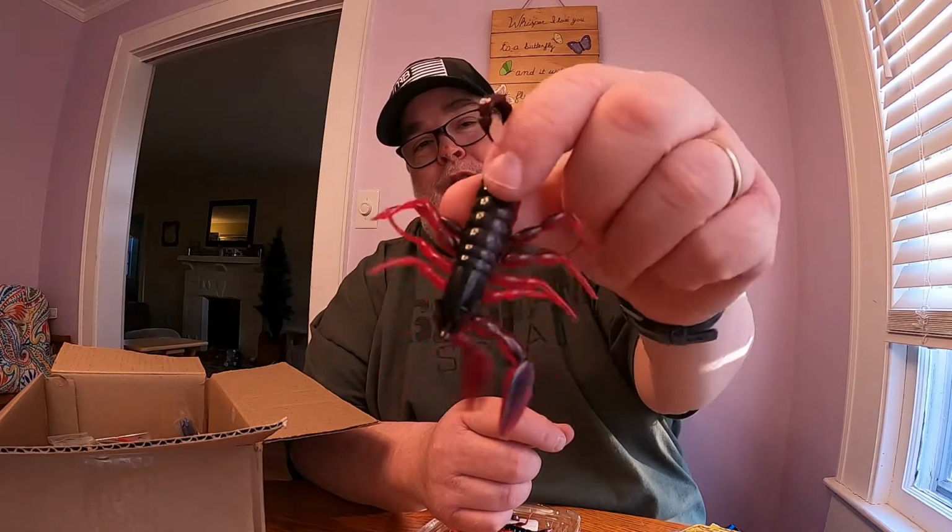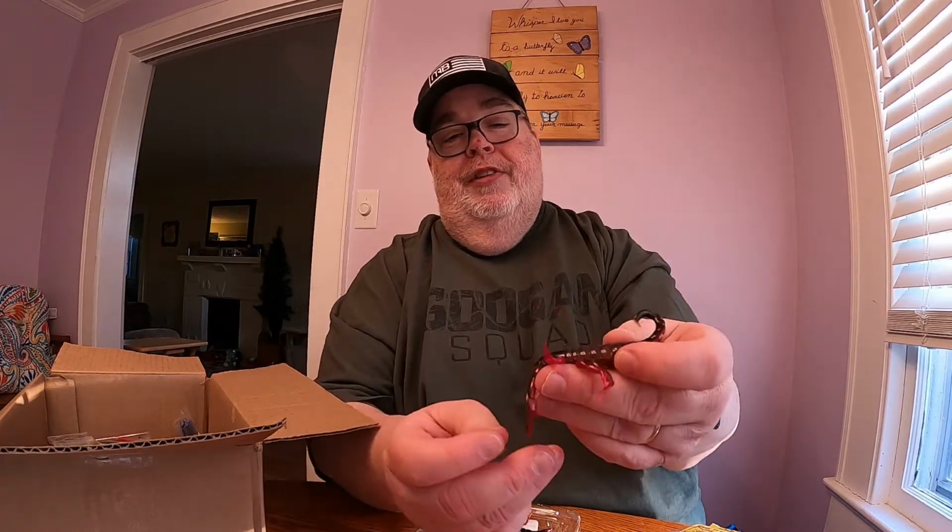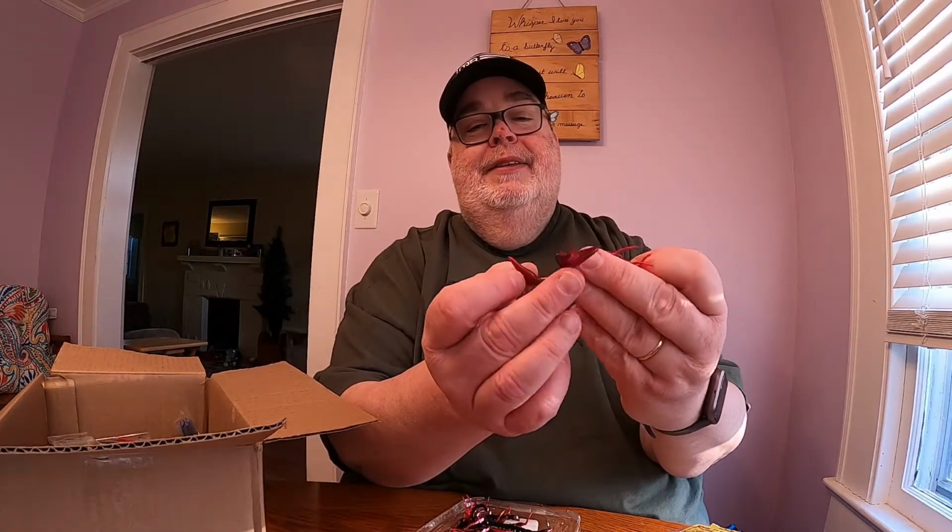And not sure if they'll do well here in North Carolina, but we're going to give them a try. They have some really cool appendages, and that might attract the fish here as we throw it on maybe a Ned rig or some kind of a jig where it's sitting down, and these are floating in the water, I should say. You know, trying to attract the fish. But these look pretty juicy.